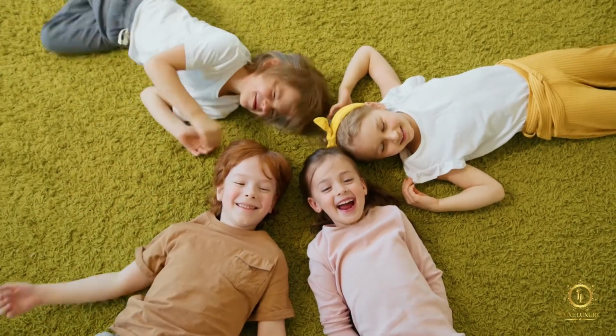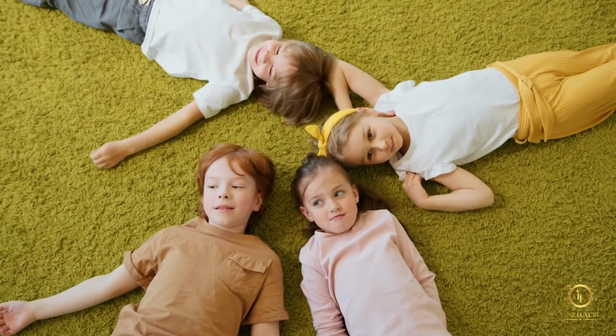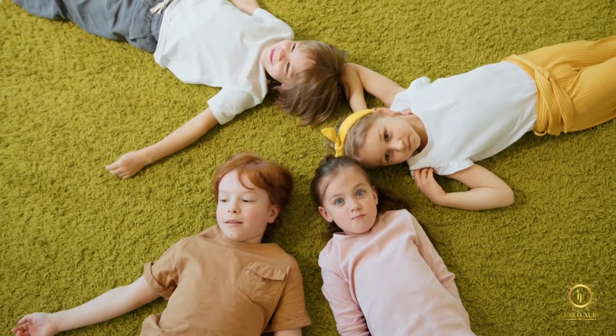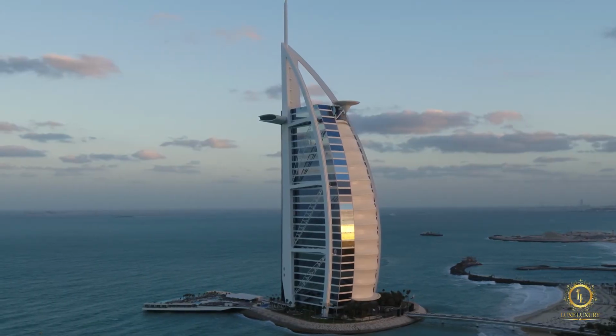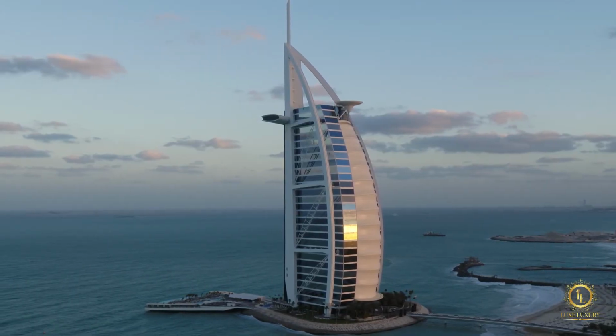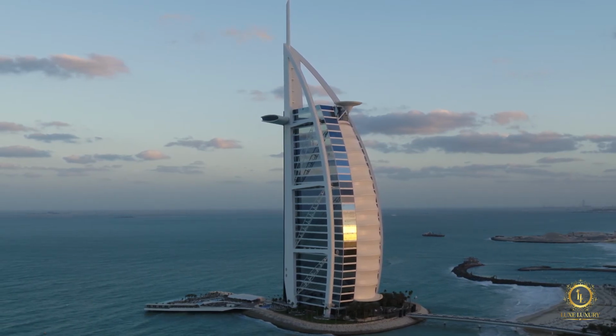However, some may ask if the luxury of this hotel is fitted for all ages. Will children enjoy their stay in a seven-star hotel? Burj Al Arab did not come to play. Of course, it will not be a seven-star hotel if it isn't suitable for all ages of possible guests.